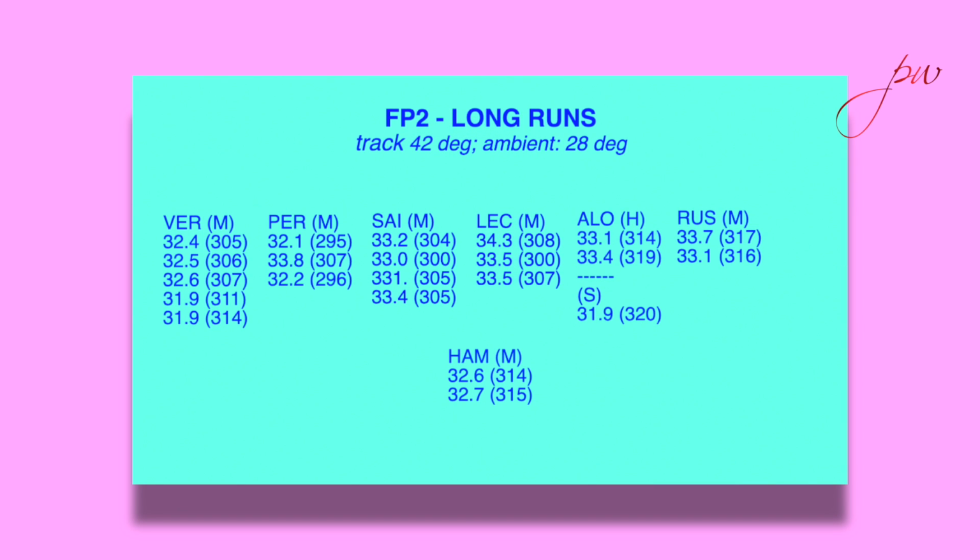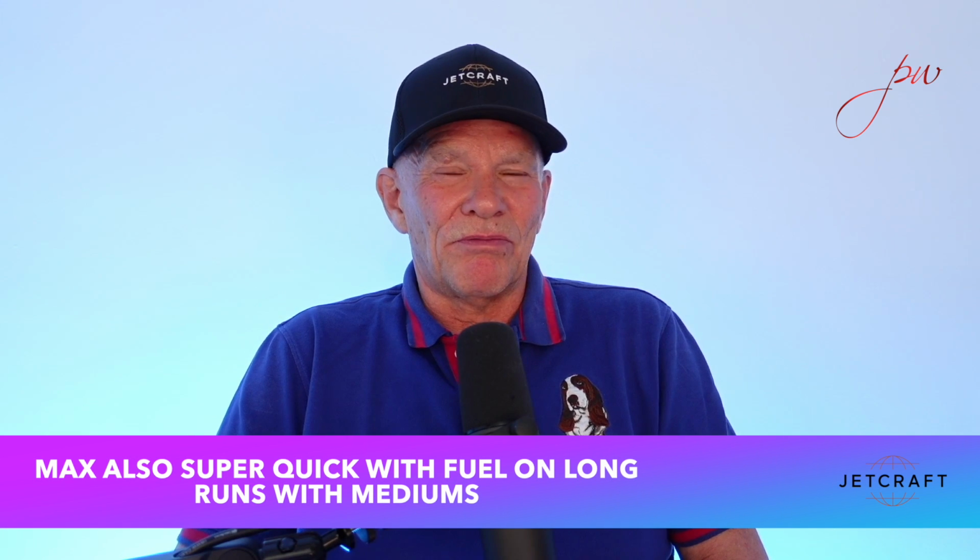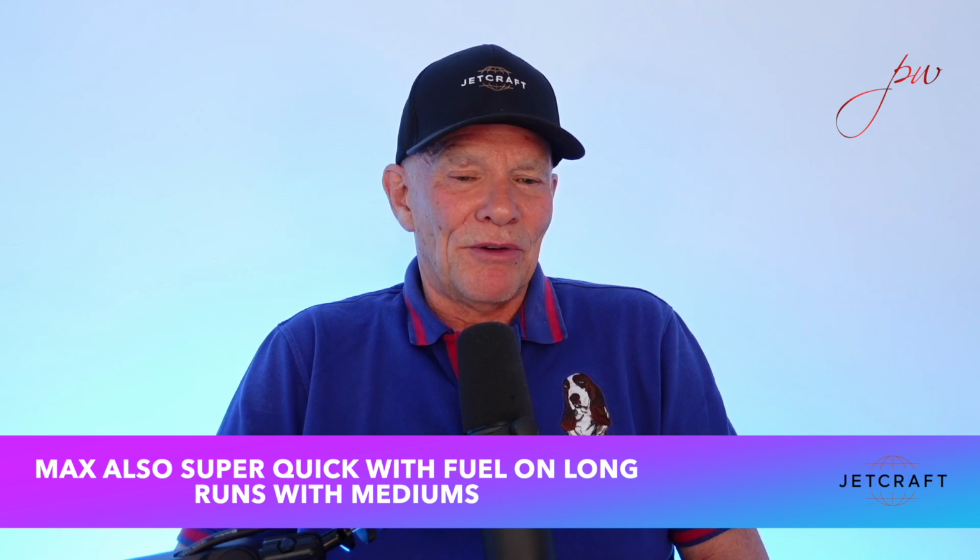So let's have a look now at what they did when they went out with fuel in the car. As I say, it was foreshortened by Charles Leclerc going off right at the end. But Max Verstappen, look at that run by Max on medium tyres. Just brilliant. 32.4, 32.5, 32.6, 31.9, 31.9. The last lap of all of them was after the Leclerc shunt. So, end of story, really. Sergio Perez, more incidents, more sort of running out of road and other issues.